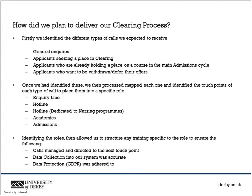We had a main hotline where anyone wanting to seek a place could ring in. That hotline consisted this year of around 60 lines, so we were able to cope with volume. What we realised as well is that some courses were limited on numbers and attracted a very high volume, so we had to manage them separately to avoid the main hotline being clogged. So we decided to set up a dedicated line, particularly for our nursing programmes.